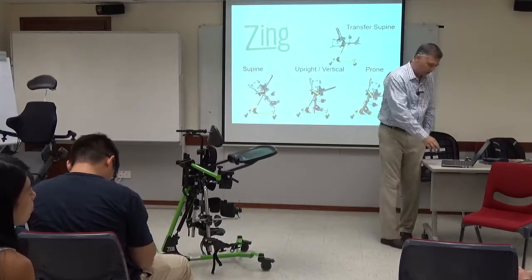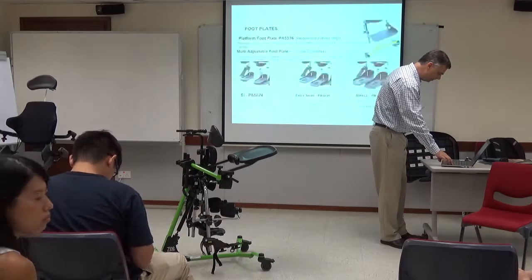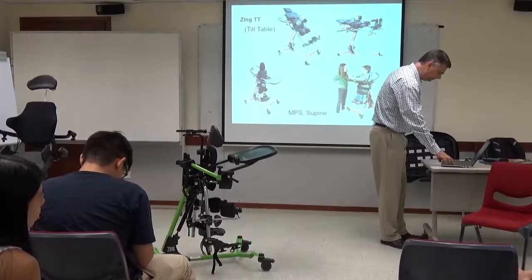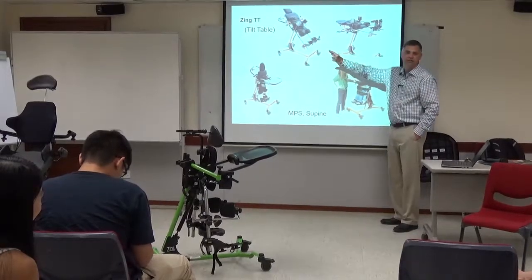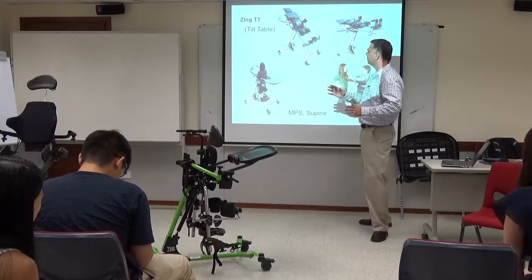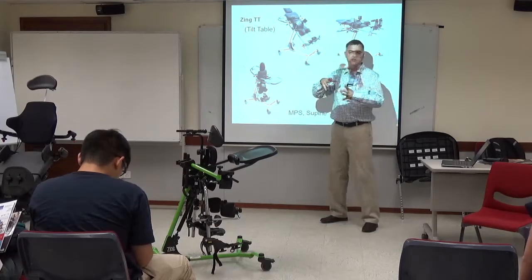So that's the Zing. I do want to show you, we have a couple different styles of the Zing. This one here is called Zing TT, tilt table. It's exactly the same frame. It's exactly the same function with abduction, with everything else. But you'll notice that the surface area of the pad is much bigger.